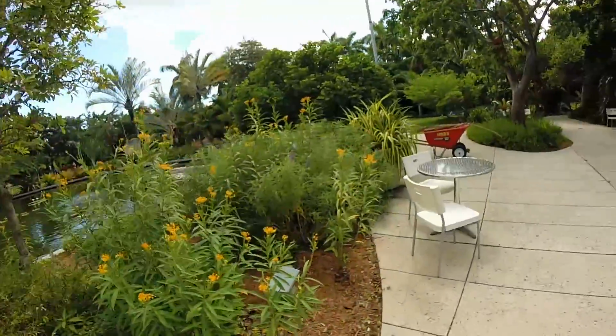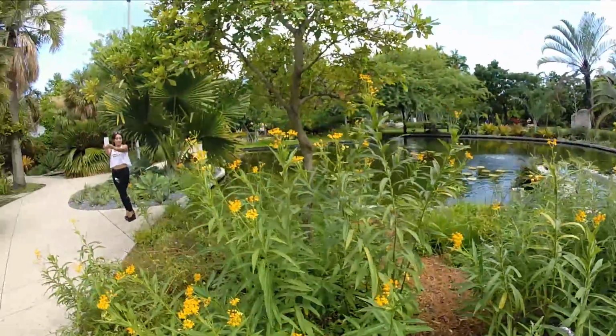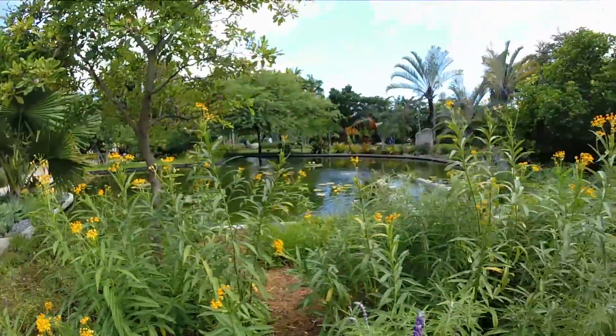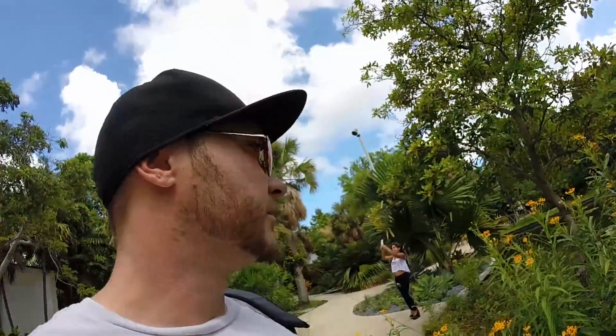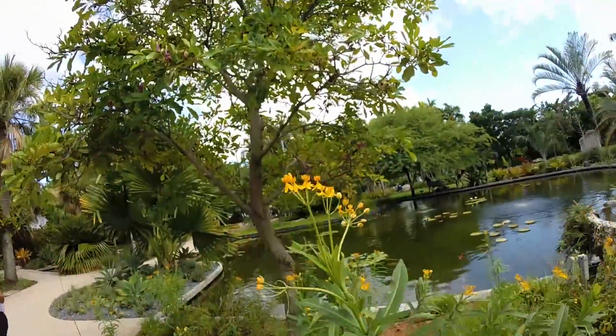Look at those butterflies. It's a huge butterfly flying here. Look at those, they're playing. How nice. How lovely. Cool butterflies. I just love butterflies. There's another one. Let's zoom in on those guys and see how they work. Wow.